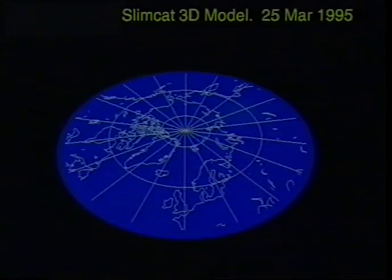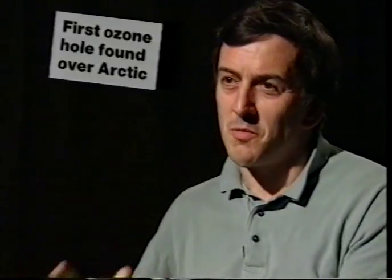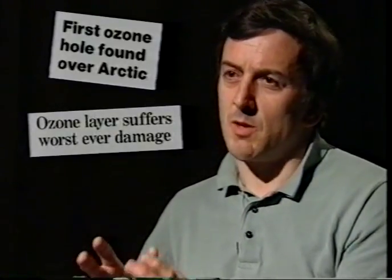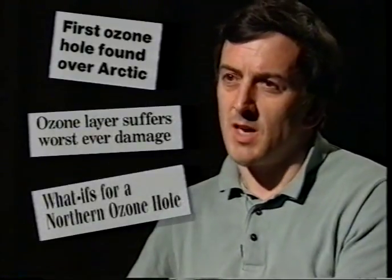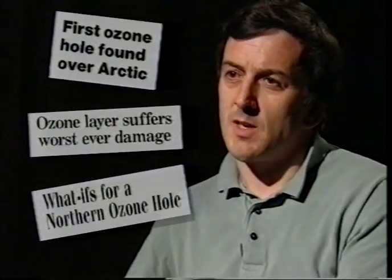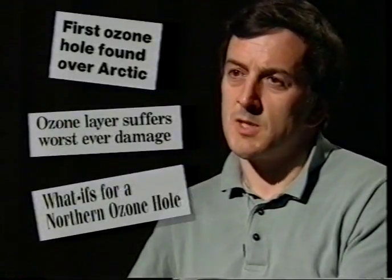And that brought us as close to having an ozone hole in the north as we've ever been. From all the ozone measurements that we have, from the ground, from the aircraft, from these ozone sondes, we have seen, absolutely without doubt, evidence of a substantial ozone decline within the Arctic polar vortex. And we think that decline has been probably as much as 50%.